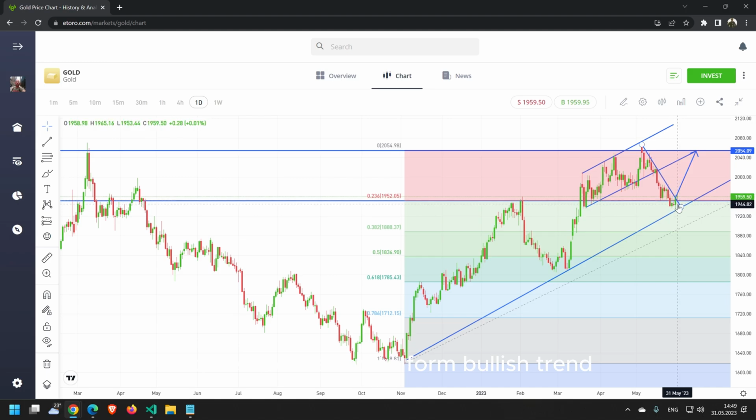And we also started to form a bullish trend, so I would say buying at 1960 and selling at 2050 would be a really nice move. And yeah, that's my prediction for now, because if the S&P 500 starts rising, gold will fall even more.